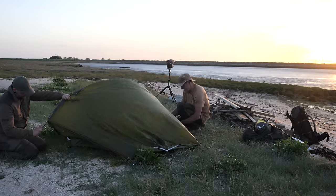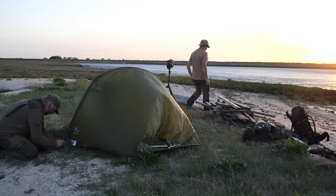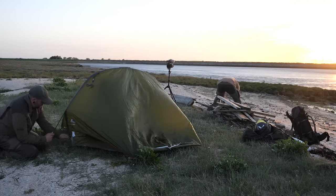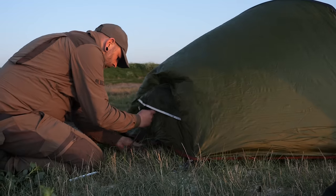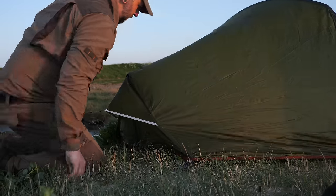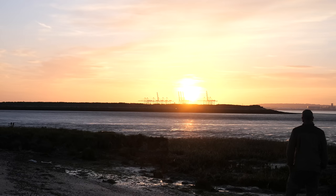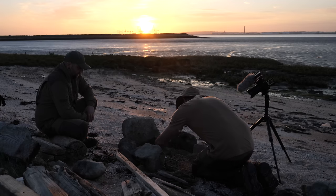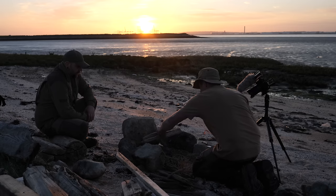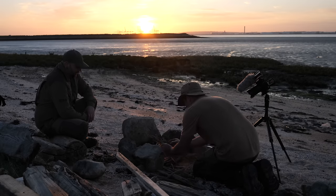Yep. Yeah, that's perfect, thank you. Yeah, that's cool. There's the hole. There we go, we use that wedge though. Wind is dying down a tad actually. I think it is. Just in the nick of time.